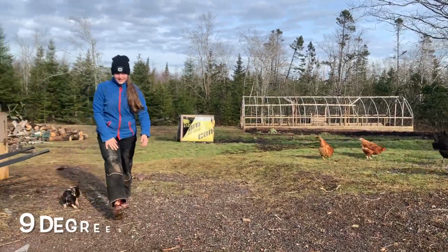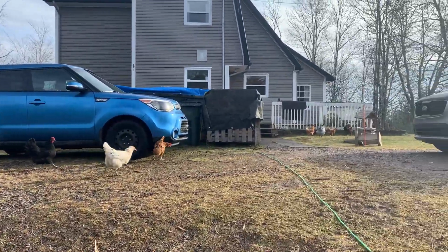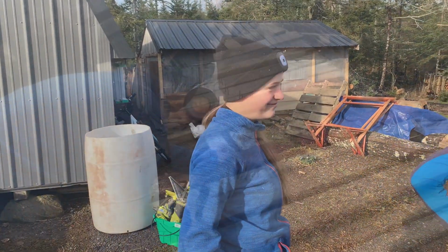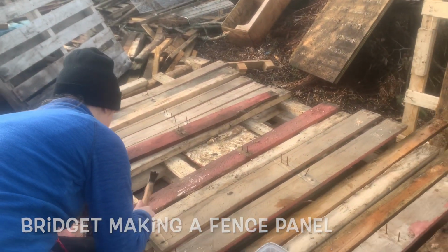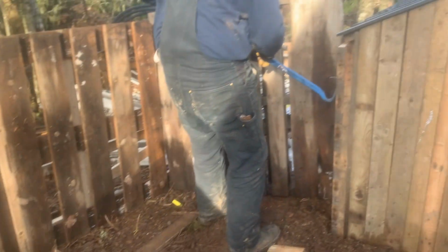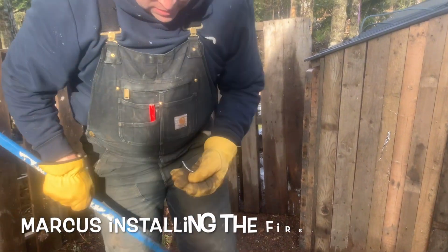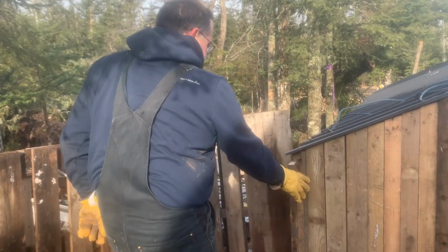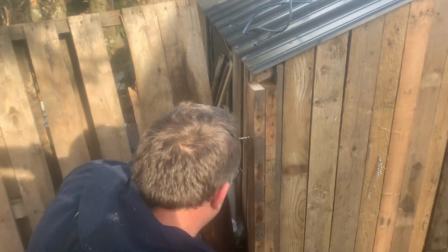So we've got a nice 9-degree day to get on with our pig pen. And I think we've got a load of rain tomorrow, so it's ideal to get outside in the sun and do our outdoor gym. So Bridget's nailing the planks on here. Marcus is installing the first one. How you doing it, Marcus? Just flashing out this. So this sits flush up here. Oh, I see. Some shiny new nails.